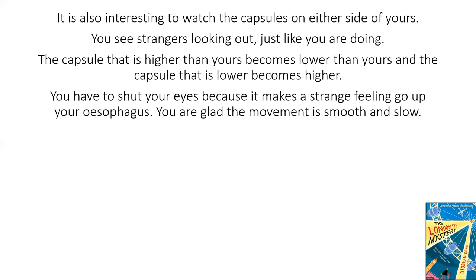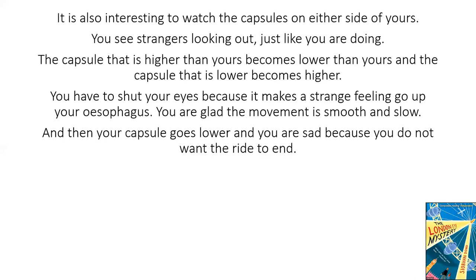You have to shut your eyes because it makes a strange feeling go up your esophagus. You are glad the movement is smooth and slow. So you've got that idea of almost the feeling of being on a roller coaster. It's talking about your esophagus, which is that pipe in your throat. It gives me the image of a lump in your throat, and this person has had to shut their eyes because it's really freaked them out. And you are very glad that the movement is smooth and slow. So you're very glad it's not as fast as a roller coaster, because otherwise you'd be really struggling with the movement.